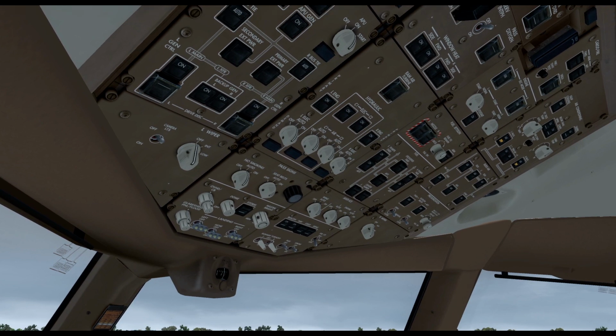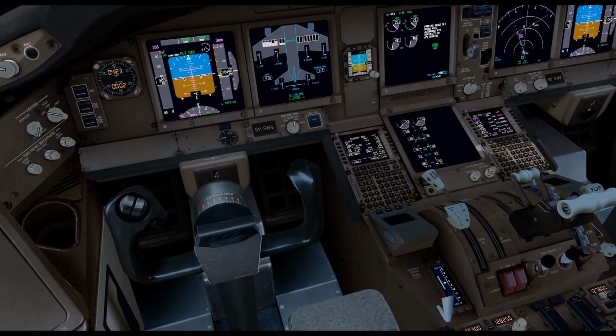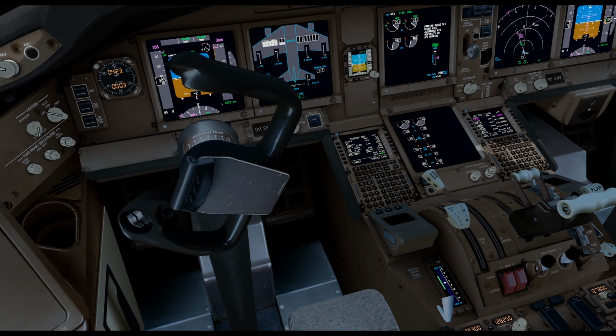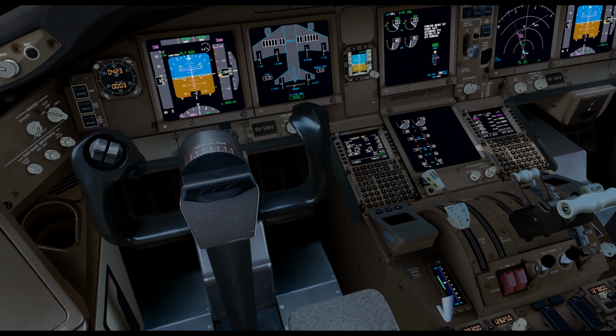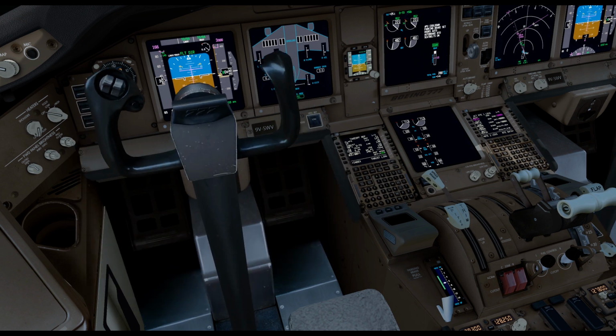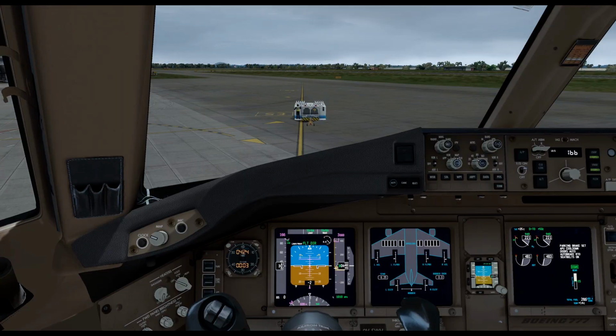Flaps 15. Flaps 15. Okay, let's go ahead and check our flight controls. Full left, full right, center, full up. Left is clear. Right is clear. Center fuel pumps coming on. Full down, center. And then we'll do the rudder pedals as well. Full left, full right, center. There we go.